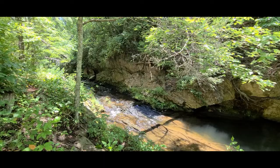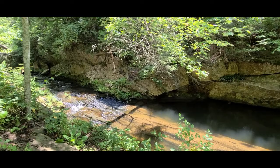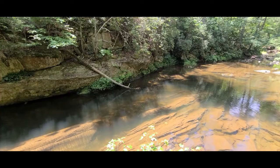This is at the Riffles Overlook. Looks like maybe a little slide. And then at the bottom, a couple of nice little swimming holes to get into.